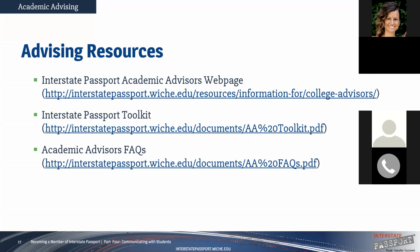So easily, you can access the advising resources. The Interstate Passport Advisor webpage is a definite go-to. And let me just be honest, it's not just something that you could use for Interstate Passport. It's going to have good information just for general academic advising. And if you want to learn more, obviously, the toolkit is going to drill down a lot more into what the passport itself can provide. And then, of course, we all have questions, so feel free to visit the FAQ, and we're going to go into that in a little bit.